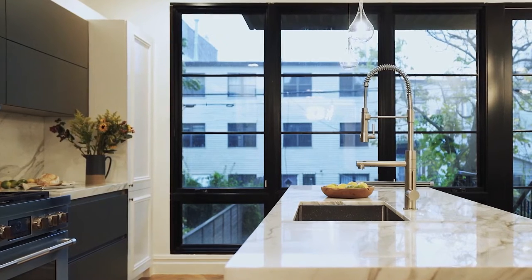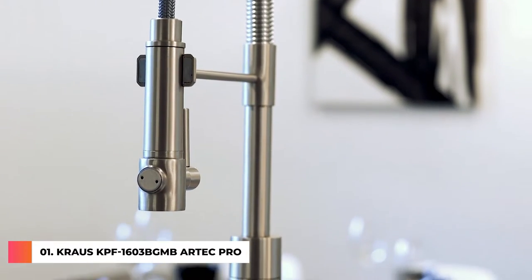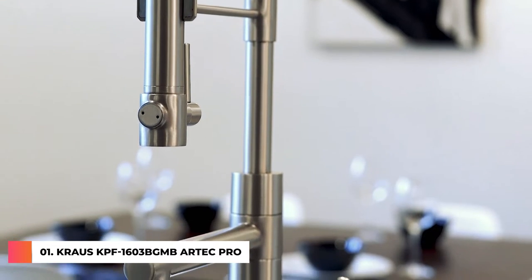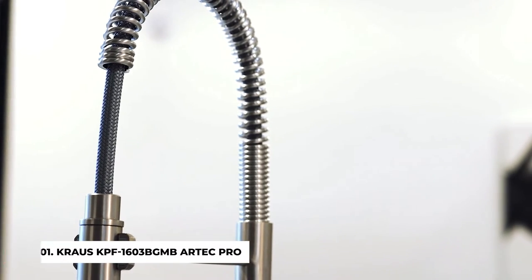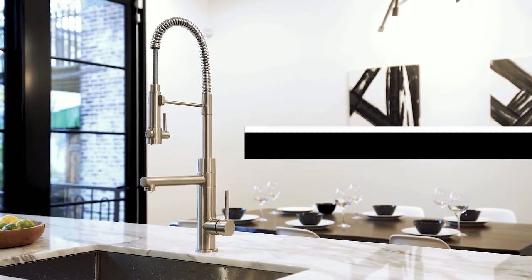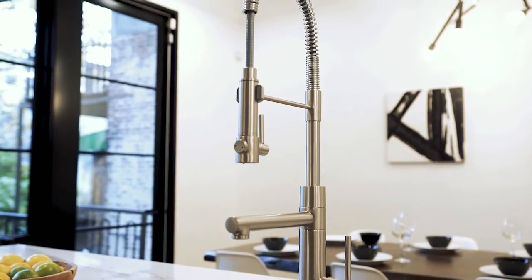We know that the kitchen is a place where life unfolds. It's where you start your day, and it's where people gather when the day is over. That's why we pride ourselves on making faucets that are as beautiful as they are functional. Introducing Artec Pro from Kraus, delivering the versatility of an industrial kitchen with uncompromising style.